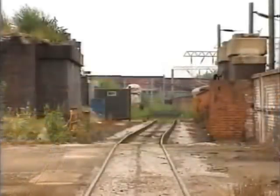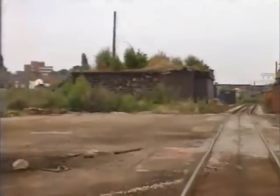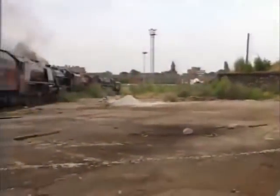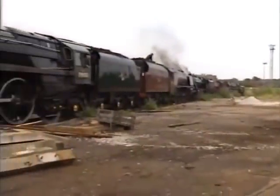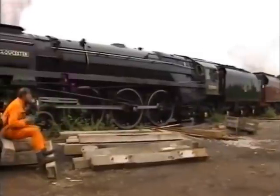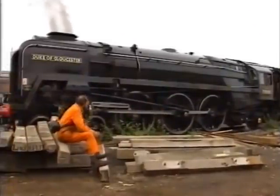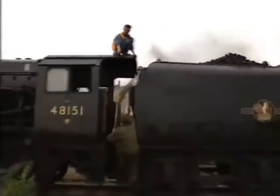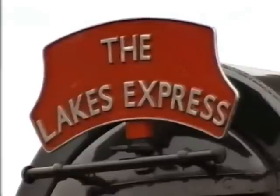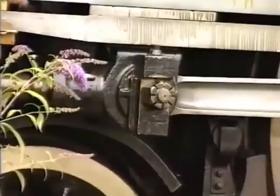The abutments of the dismantled Eagle Bridge straddle the entry road to Crewe Works. The site of the former scrapping line was used to coal up the engines in readiness for the open day. Apart from Duke of Gloucester, the other engines were in light steam in order to ensure that their lubrication systems worked effectively. The smallest steam loco present was this Class 2MT, built at Crewe in 1950.